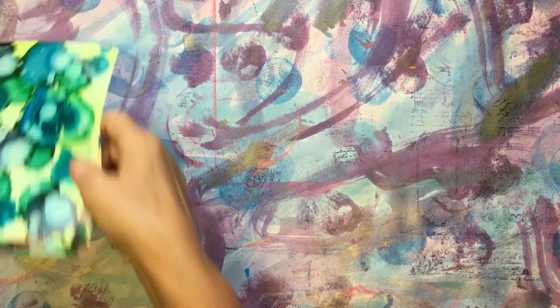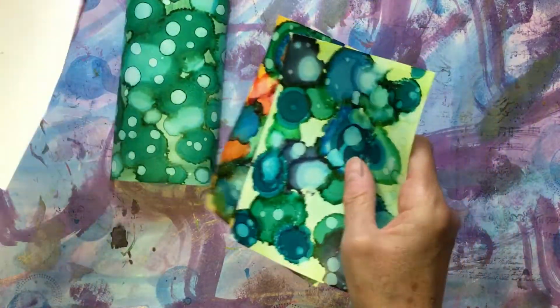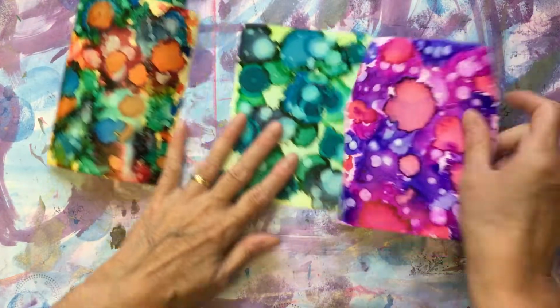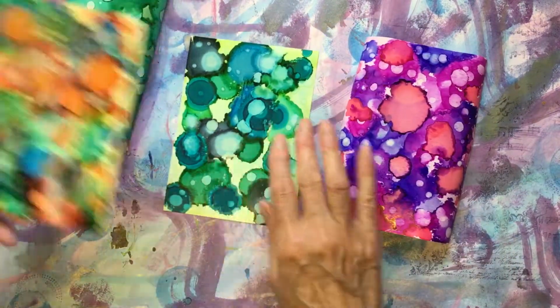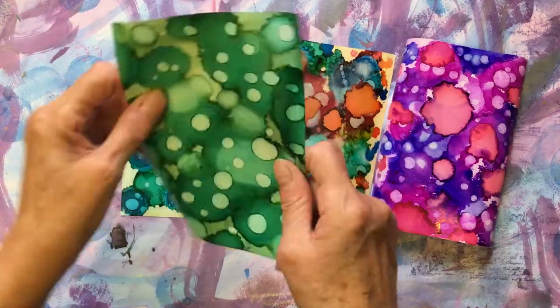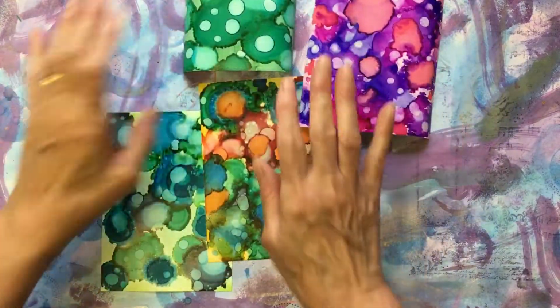Right, you know the alcohol inks on there. Some are Yupo paper, some are mailing bag. That's mailing bag, I think. No, the mailing bag one, because it curls a little bit. The Yupo paper doesn't tend to curl as much. But other than that, you can't tell any difference.